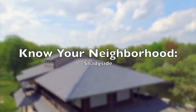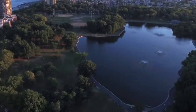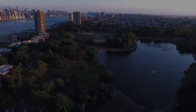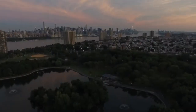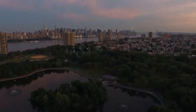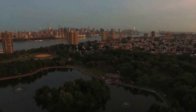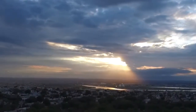Know your neighborhood: Shadyside. It's been mentioned before on this blog that North Bergen is more than just a town, and anyone that is from town can verify that. However, what I mean by North Bergen is more than just a town is literally that it's not a town, but several towns.